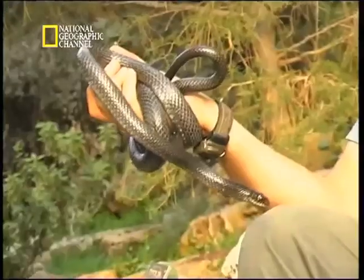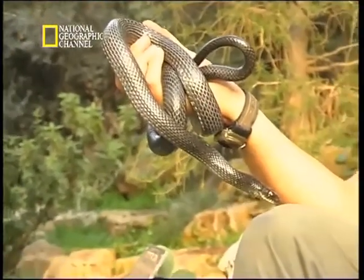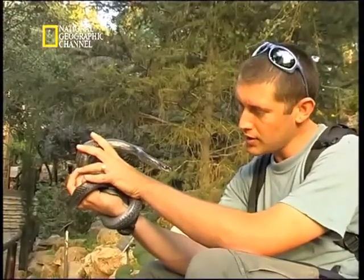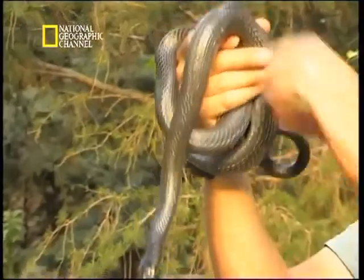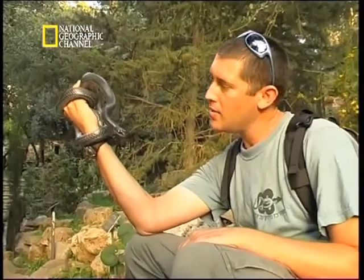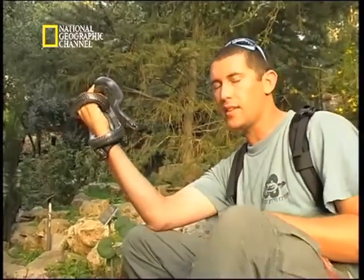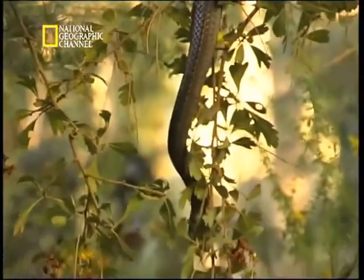The black racer feeds mostly on rodents and small birds and also on other snakes, including the venomous vipers. Some people believe that all snakes have to be exterminated, and by killing off black racers, they're actually elevating the chances of meeting a viper in their backyard.